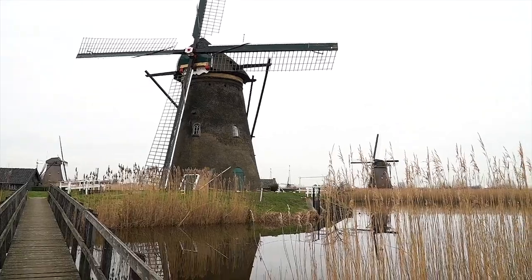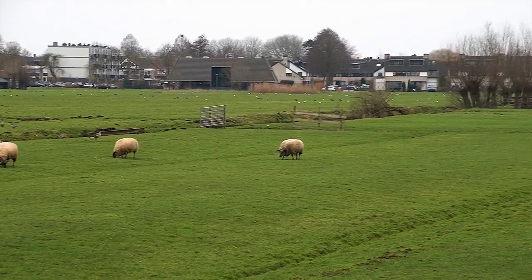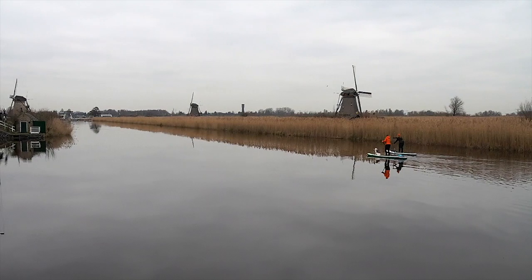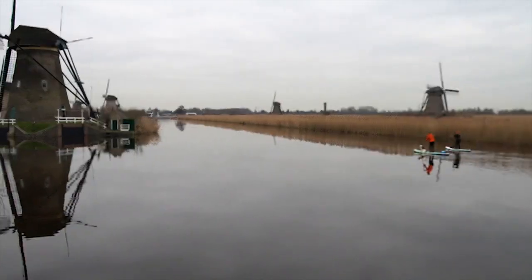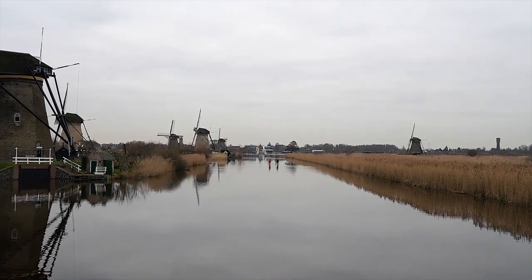There are a few small farms around this area. Occasionally, you will see sheep grazing on a small scale farm. You will see the villagers relaxing, walking along the path with their pet dogs or cats. And of course, lots of visitors like to come up here and take lots of photos.